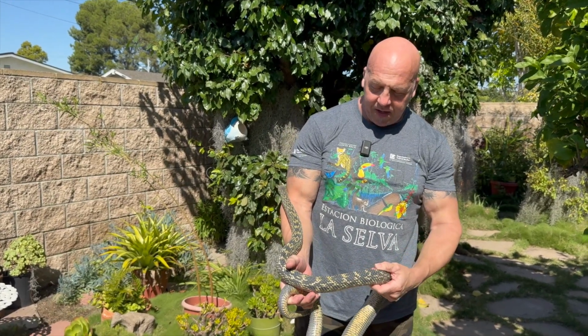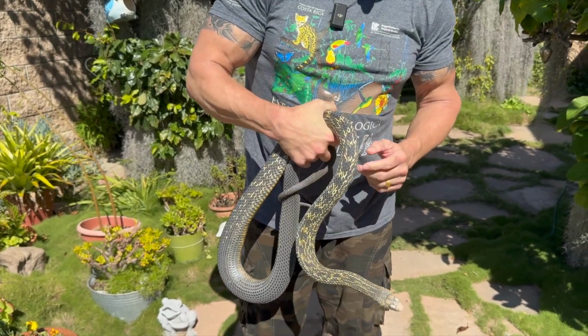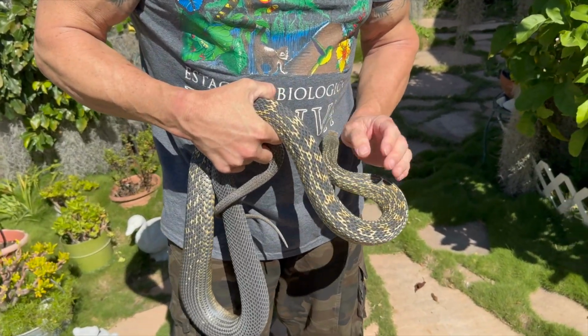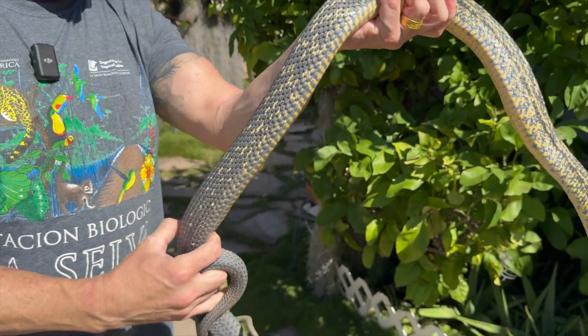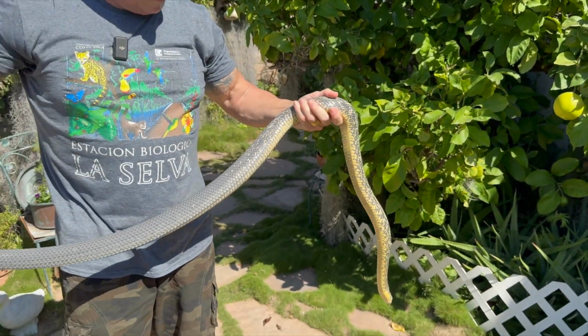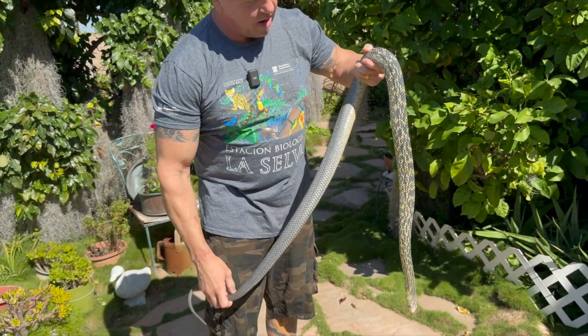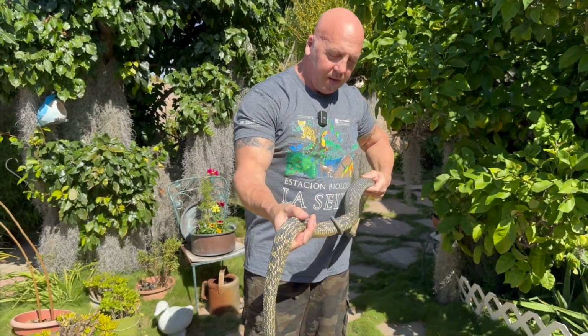So this is the female, like I said, deep in blue. She's actually really, really pretty. Her pattern here is actually more white, a very light color, and she is a bit more calm than the male. So big girl, looking great. I wish she wasn't in shed for the video, but it is what it is.